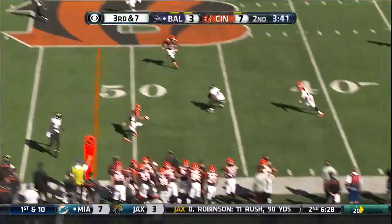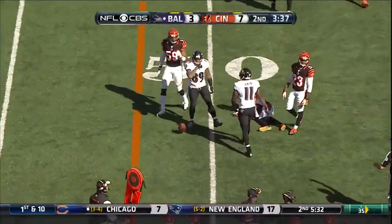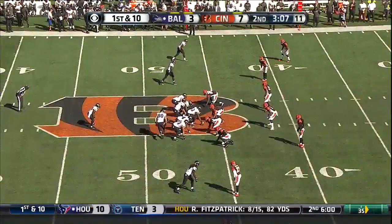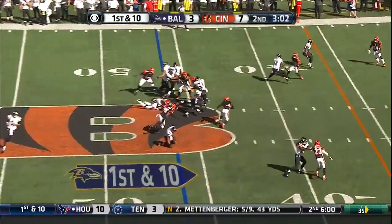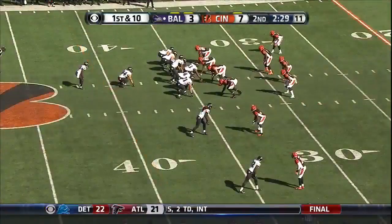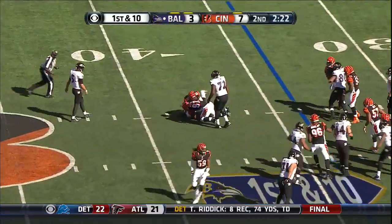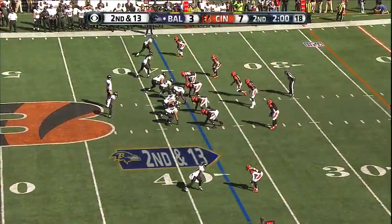Flacco. A bullet complete to Steve Smith Sr. And forward progress will be marked at the Cincinnati 46, and that's enough for a Baltimore 1st down. 3rd catch of the day for Steve Smith Sr. Forsett with running room inside the 35, and he's able to get up the field. 11th 1st down of the day for the Ravens. And Forsett lost the football and fell on it back at the 38. An injury to Monroe.